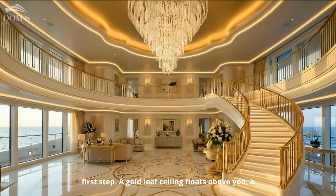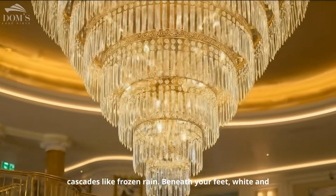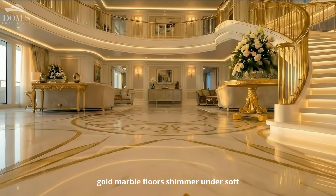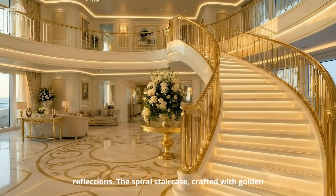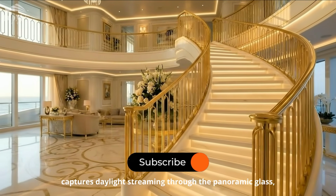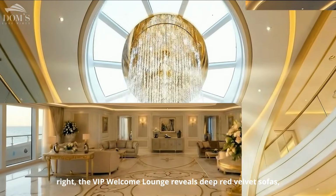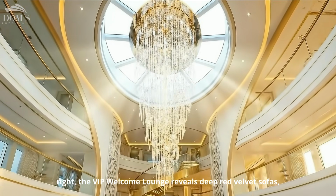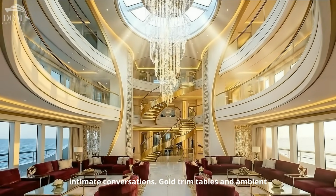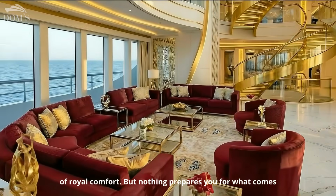A gold leaf ceiling floats above you. A massive Bohemian crystal chandelier cascades like frozen rain. Beneath your feet, white and gold marble floors shimmer under soft reflections. The spiral staircase, crafted with golden railings and polished curves, captures daylight streaming through the panoramic glass, creating a warm halo of luxury. To the right, the VIP Welcome Lounge reveals deep red velvet sofas, soft, plush, and arranged for intimate conversations.